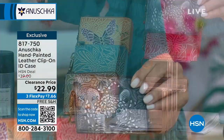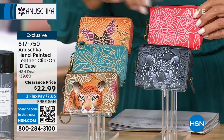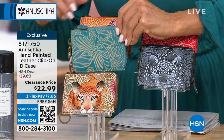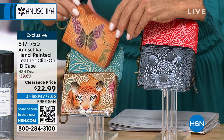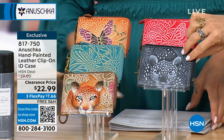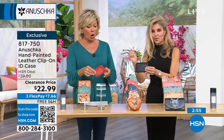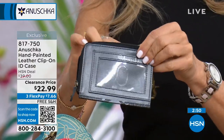Let's go through these details, the same as the last bag. This is the Cleopatra pewter. Here's your coral tooled butterfly. Here's your multicolored Cleopatra's leopard. Here's your beautiful sea blue dragonfly, and then the multicolored butterfly. All such beautiful choices, and on clearance at $22.99. These make great gifts too. They do, and these are exclusive, so you're not gonna find these just anywhere, especially for this price. They do have RFID protection in them as well, so if you pop them in your bag, you feel safe in knowing bad guys aren't gonna get your identification.